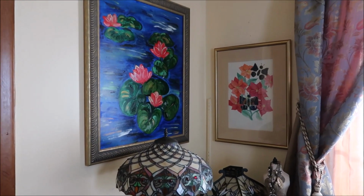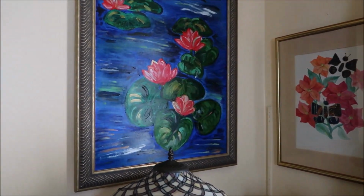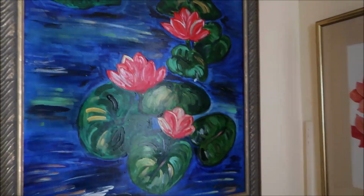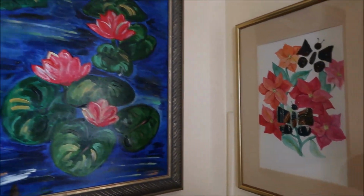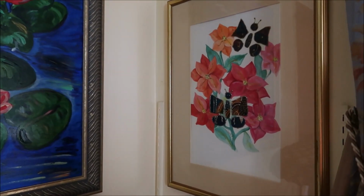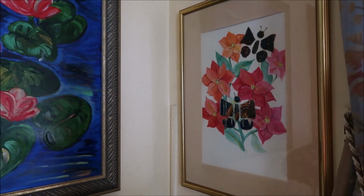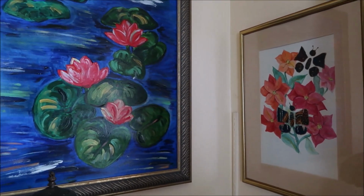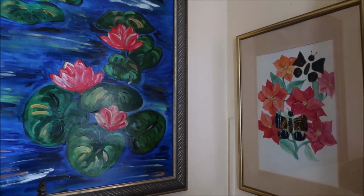Within different parts of the home, I have paintings and artwork which depict the garden and provide that element of bringing the outside in. I love the flowers, I love the decor, and it just helps me to remember, especially during this time, that spring is on its way.